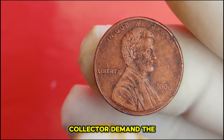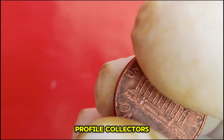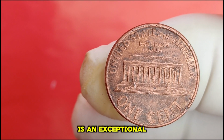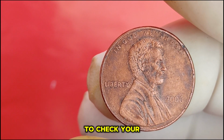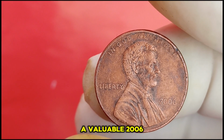Collector demand. The rarity and uniqueness of this coin sparked a bidding war among high-profile collectors, driving the final price to $79 million at a private auction. While this is an exceptional case, it underscores the potential value hidden in everyday coins. If you're inspired to check your coin jar, here are some tips to identify a valuable 2006 penny.